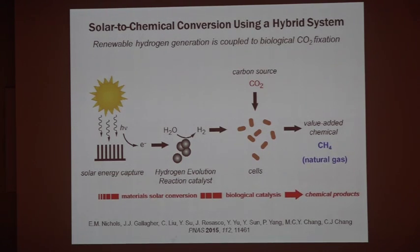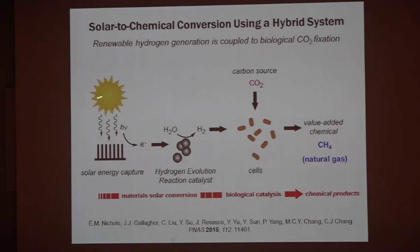Here's one example. What we are doing in this case is solar energy capture using a solar panel, and then coupling that with a hydrogen evolution catalyst, another type of material that can take that solar energy and split water into hydrogen. Then we feed that hydrogen and carbon dioxide that's open to the air to different types of biological organisms, cells. Each one of the bodies of these organisms is only a single cell. In this case, what we're able to do is make natural gas, which is methane, the major component of natural gas, a value-added chemical. So light, material, biology, and CO2 give you natural gas, a value-added chemical product that you could use for cooking and household heating, directly from carbon dioxide, that you can do on a kitchen countertop.